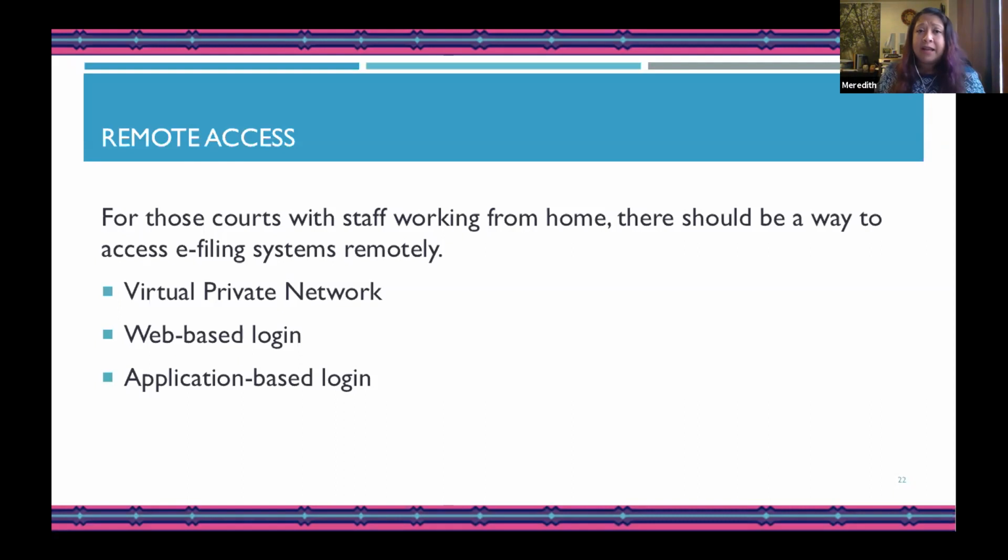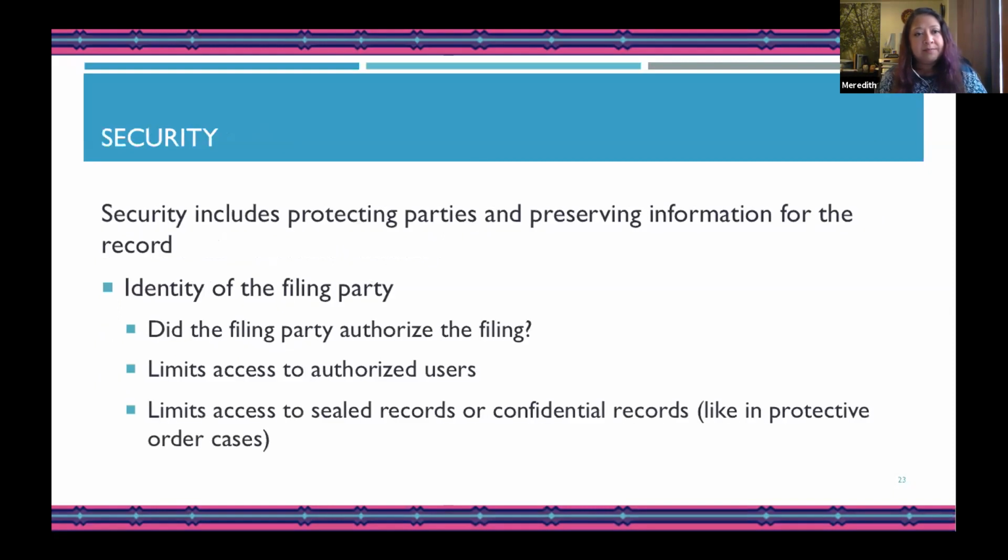And again, not everybody has a desktop sitting at home that they can just hop on. Not everyone has the resources to get a laptop assigned to them so they can go home and work off their laptop. So that just ends up being the different ways that remote access can work. And I know that was a big concern for a lot of people. So that is one of the things that you need to think about with e-filing. Okay, next slide, please.